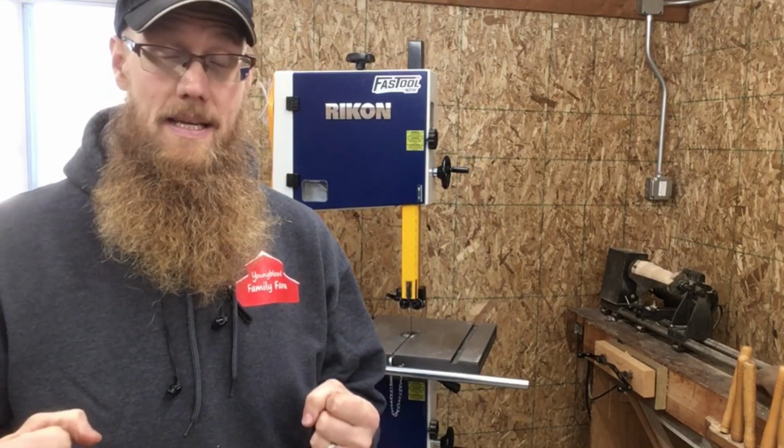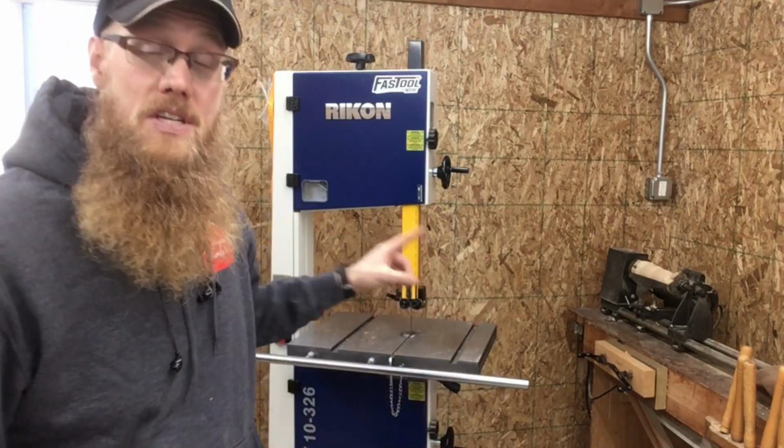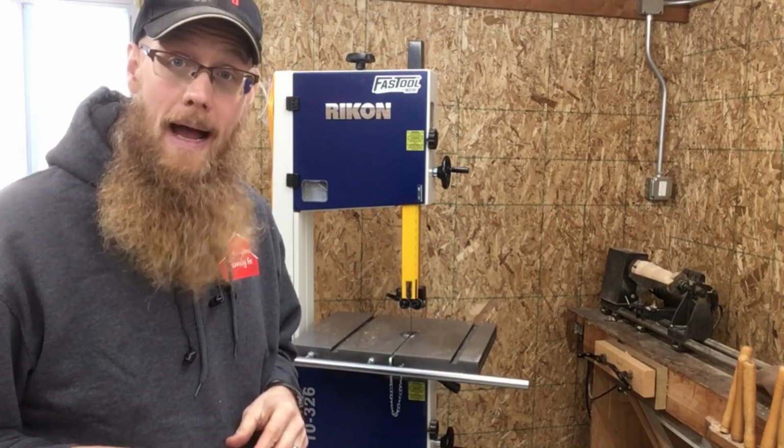The second thing I was thinking about was weight. I didn't want a lightweight saw. I wanted something sturdy. I have a small dream that I'm going to be able to teach my children how to woodwork, and I'd like to be able to teach others as well, friends and co-workers. This saw weighs 285 pounds.